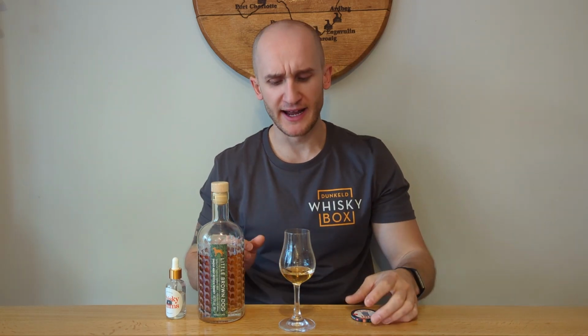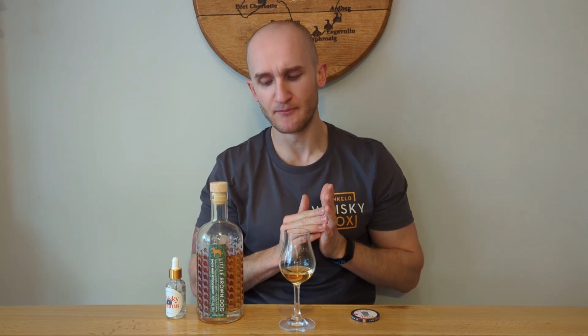There's crushed almonds and some poached pears, and I think I've got poached pears or stewed fruits in Tormore before, specifically the Thompson Bros. I think I might have got poached pears or something like that. So yeah, I think that might have something to do with the Tormore character, hopefully. Or I'm just talking absolute garbage.